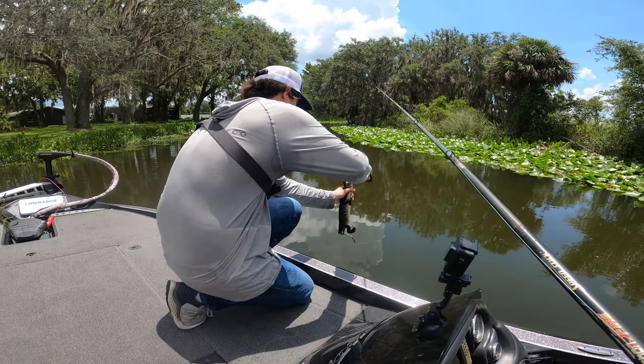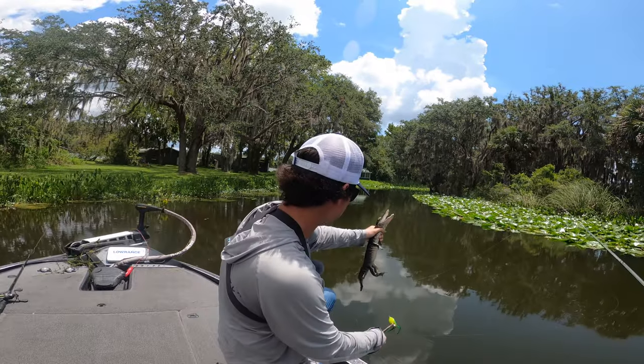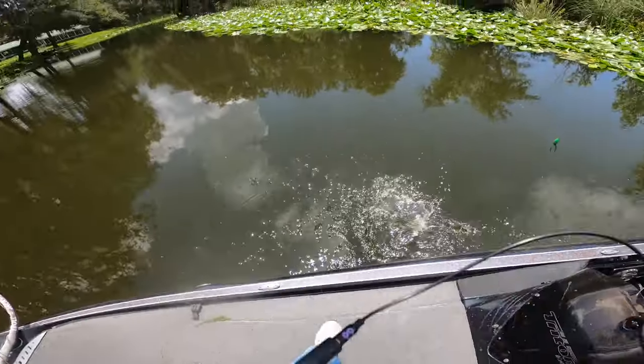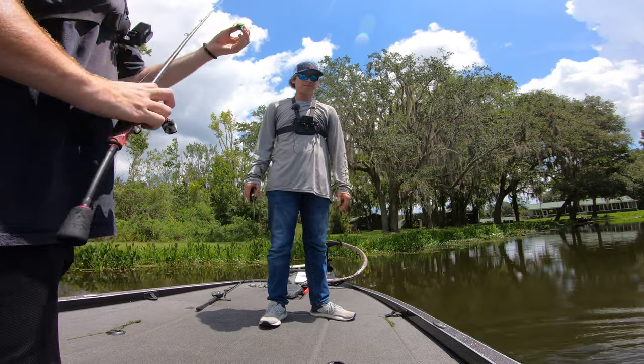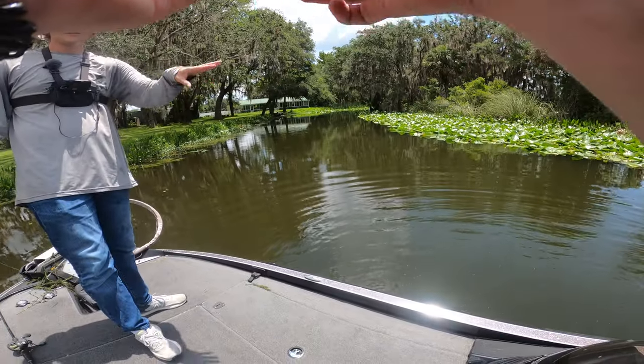Oh, you did it. Let go as soon as you get the hook out, though. Oh, you got him. My first ever gator held. Gator hold. I did it. Let's go. I've never held an alligator before. You conquered your fear. Legally. Is that illegal? I'm sorry if that's illegal, but we had to rescue him. Yeah, we're doing him good.